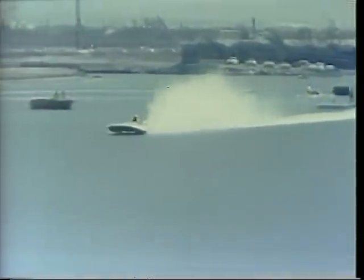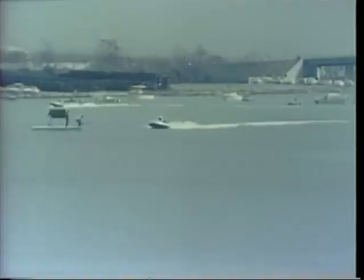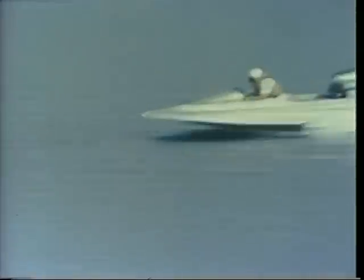Here's another racing craft. This one, the XP, driven again by Bob Ellis, with another terrific rooster tail. Time: 128 miles an hour. Now the one everybody's been talking about, the Golden Thing. It's a new world's record, 149 miles an hour and 8.44 seconds. Oops! The driver's okay, and it looks like they're going to save the boat. Air is trapped in the hull.